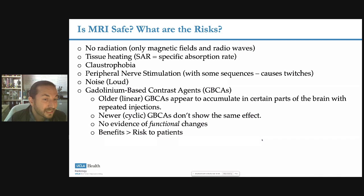Another perceived risk is the use of gadolinium-based contrast agents. Older agents, what are known as linear agents, which has to do with how the chemicals were constructed, appear to accumulate in certain parts of the brain over a period of time with repeated injections or repeated examinations. Since this was noted, there are newer, what are called macrocyclic gadolinium-based contrast agents that don't seem to have this effect, which most hospital systems have now transferred over to.